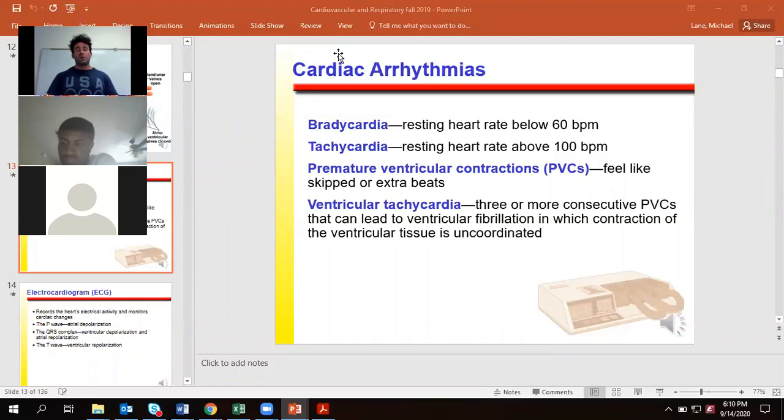So your heart rate is beating faster than it should. If we're exercising, that's fine. But if you're just laying around with resting tachycardia, that's a bad sign. That's something where you should probably get checked out, go see a cardiologist, because things are running faster than they should be.